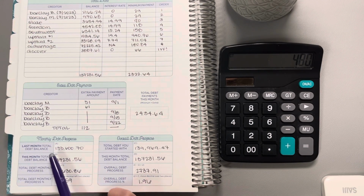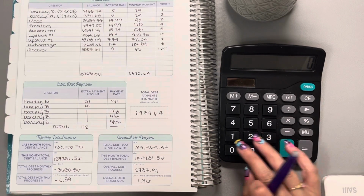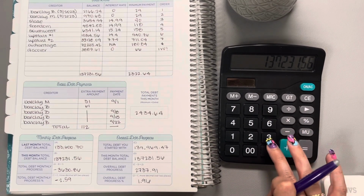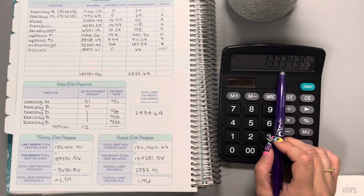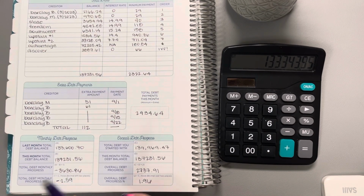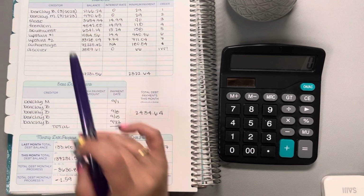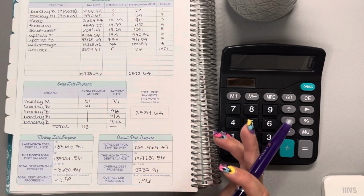Last month, we were at $133,670. This month, just to check, let's see where we would have been if we didn't spend money. We would have been down probably about $300 this month if we didn't have that Discover bill. But hopefully when we do get that money back, we'll have another jump down in the budget.